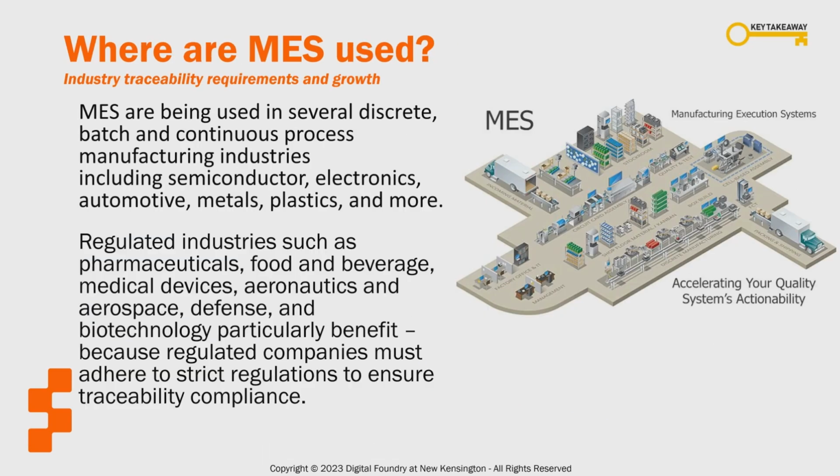MES are being used across industries and are seen in several discrete, batch, and continuous process manufacturing industries, including semiconductor, electronics, medical device, automotive, aerospace, pharmaceuticals, metals, plastics, and more. Regulated industries such as pharmaceuticals, food and beverage, medical devices, aeronautics, and aerospace, defense, and biotechnology particularly benefit because regulated companies must adhere to strict regulations to ensure traceability compliance. The material traceability makes MES technology invaluable to manufacturers who must adhere to strict regulations.